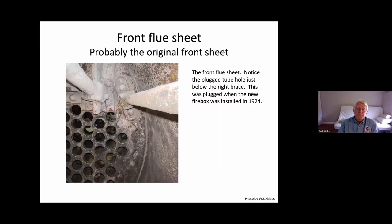And this is a picture of the front sheet. The tubes have been removed from it. You'll notice that this little plug right here is from when the firebox was changed out in 1924. When the locomotive left Baldwin, it had 154 tubes. Well, the firebox arrangement was very different, and so what the Rio Grande did was they just plugged this tube. There's no place for it on the other end, so they just put a plug in it.